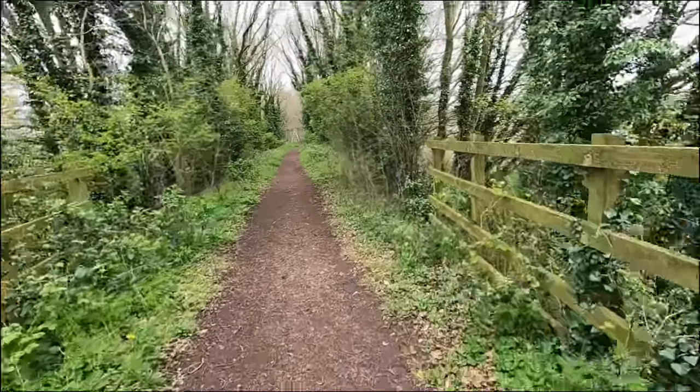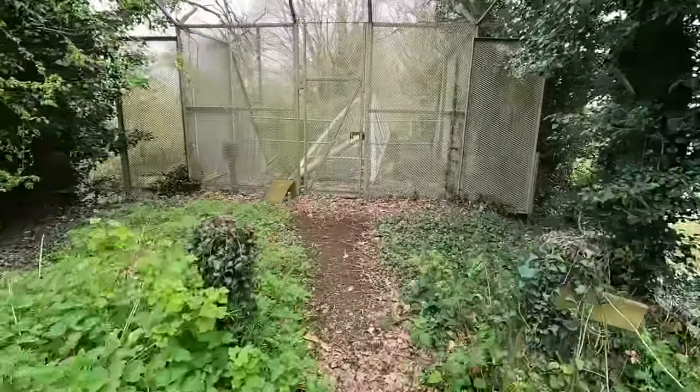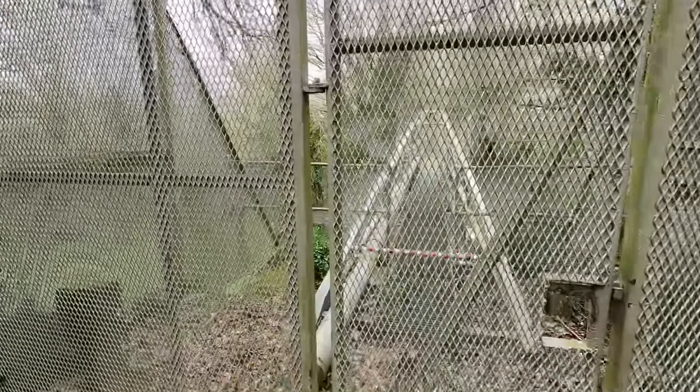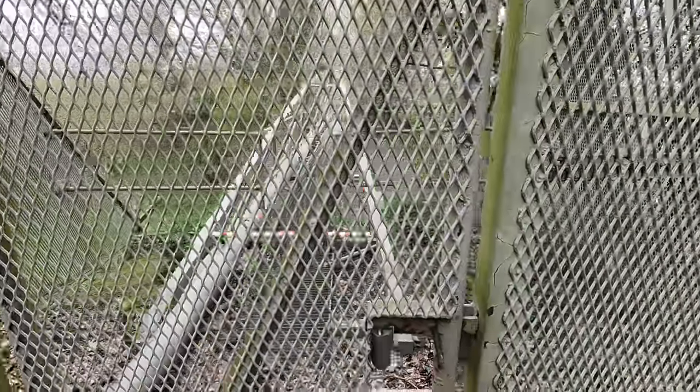Right, let's push on. I think I can see some kind of obstruction on the track bed, so let's see what that is. So this is where it crosses the North Walsham and Dilham Canal. That opened in 1826 and carried commercial traffic until 1934. Absolutely unsure if that was right, I mean, it looks a bit low down, doesn't it?